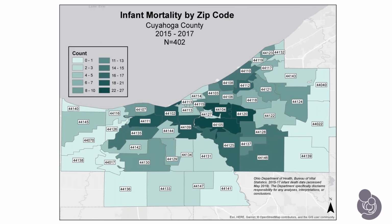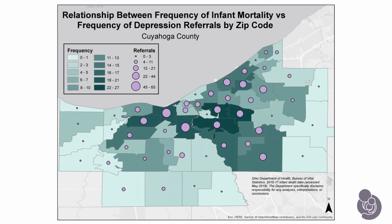And here you're looking at an infant mortality map by zip code. The darker green shows the highest numbers of infant mortality, which is actually referred to as the C curve in the county. So what we did here was, using GIS mapping techniques, visually demonstrate the relationship between maternal mental health and infant mortality.